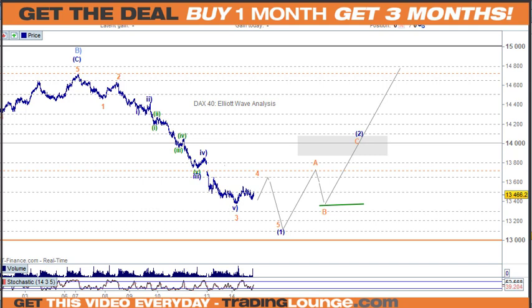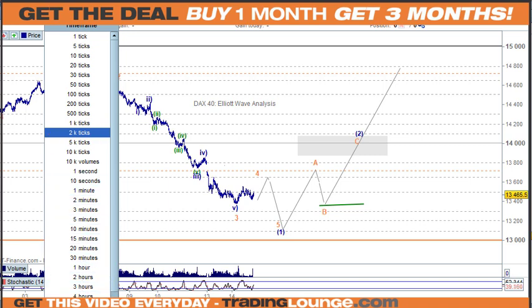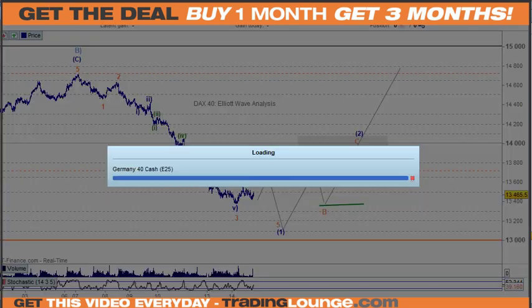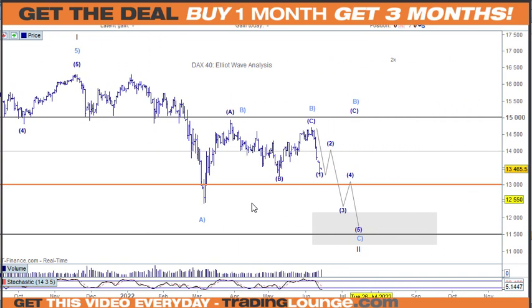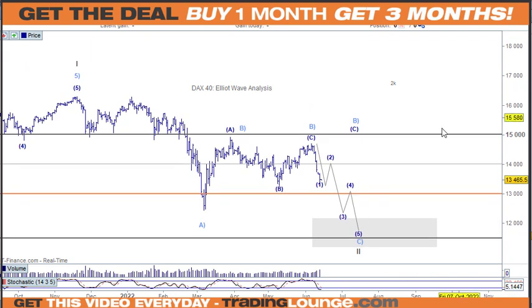Let's go to the daily chart here and talk about the bigger picture for a moment. It's kind of interesting because this market has a pretty clear A wave, B wave and C wave down here. We can look at that as wave A here. We could look at this as the end, as an A, B, C, and we're done and finished and we could just move up from that point.